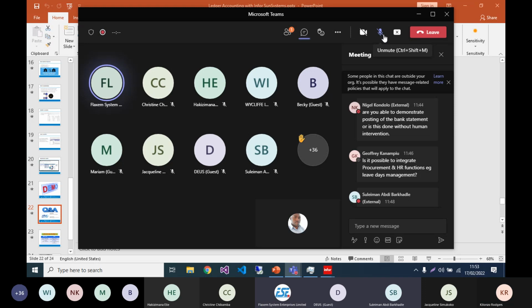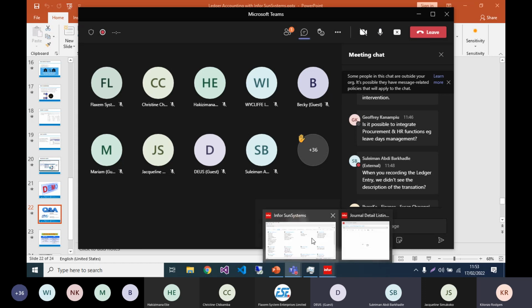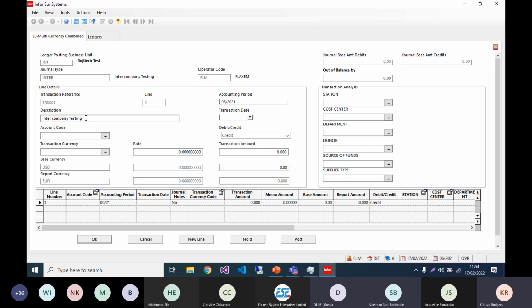We move to Suleiman Abdi, and Abdi is asking that when you're recording the ledger entry, we didn't see the description of the transaction. Okay, Suleiman, for the description, maybe I went too fast. It's there. It's only sometimes we do some presets for it to be automatically generated. So this is the window of ledger entry. I've entered the reference. So the description is here. For my business, I've just done some presets to copy the name of the journal type, but it's optional. You can choose so that it comes blank and you type it, or it picks the description of the journal type. For mine, I just set it to the description of the journal type. Maybe that's why I did not mention the description, but the field is here. You type your desired description. Thank you.